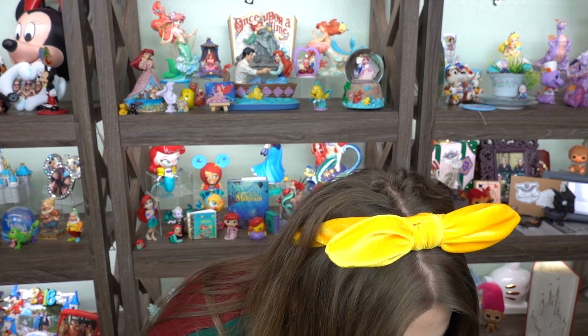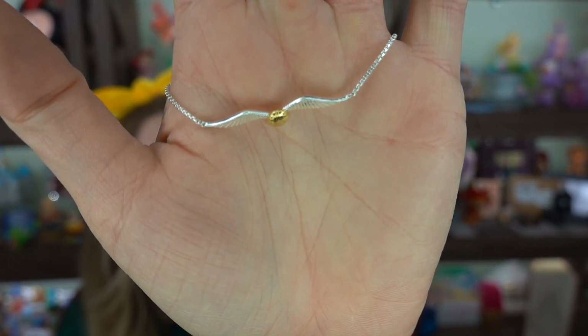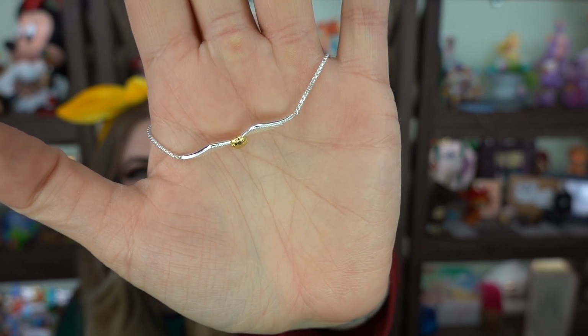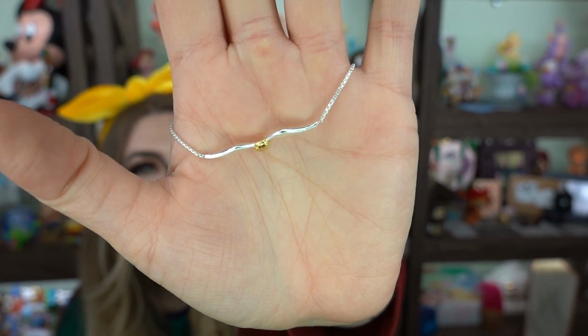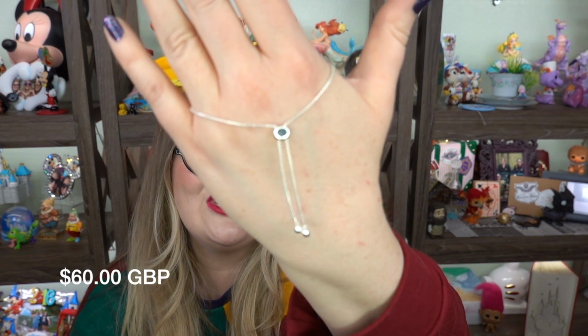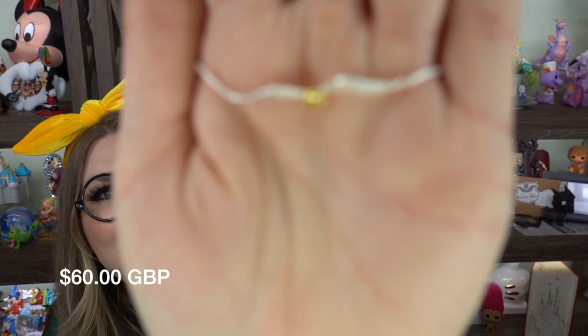And then, guys, this is so stunning. So here it is. It's a golden snitch bracelet. Look how gorgeous and delicate this is. And look, it's easier for me to show it on my hand so you can cinch it around your wrist. Oh my gosh, it's so hard to see because it's so delicate.